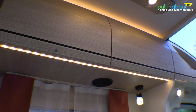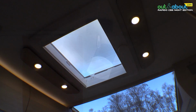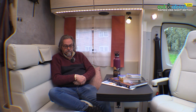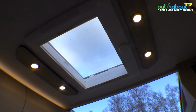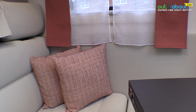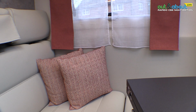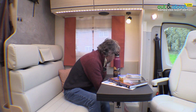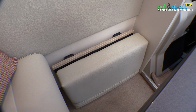LED strip under the top cupboard here, ambient lighting above, a swivel reading light with a built-in USB, got a rear speaker back here as well, and then downlights surrounding that roof light above the table. Scatter cushions to match these drapes, and you've got net curtains as well. And when you want to carry 2 rear passengers, this L section of the seat just folds down in the same way as the jump seat.